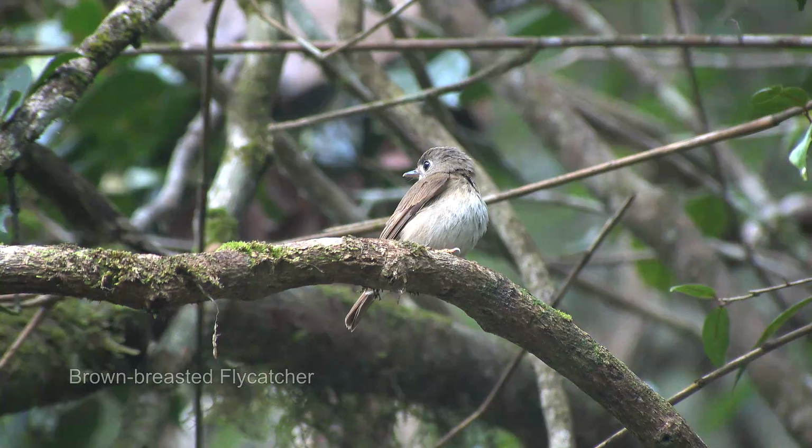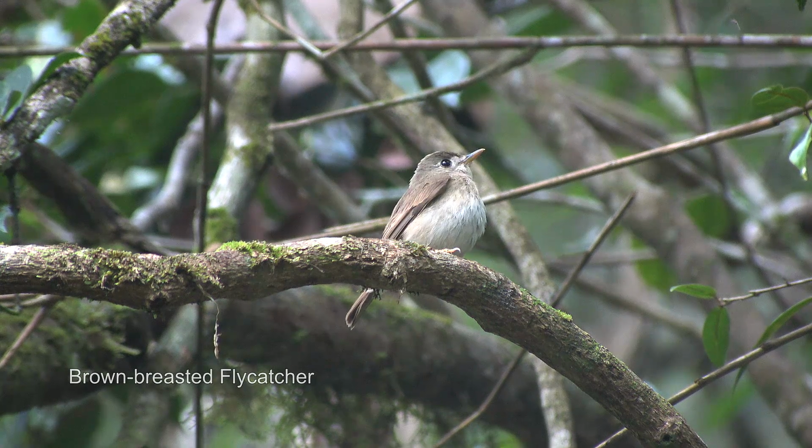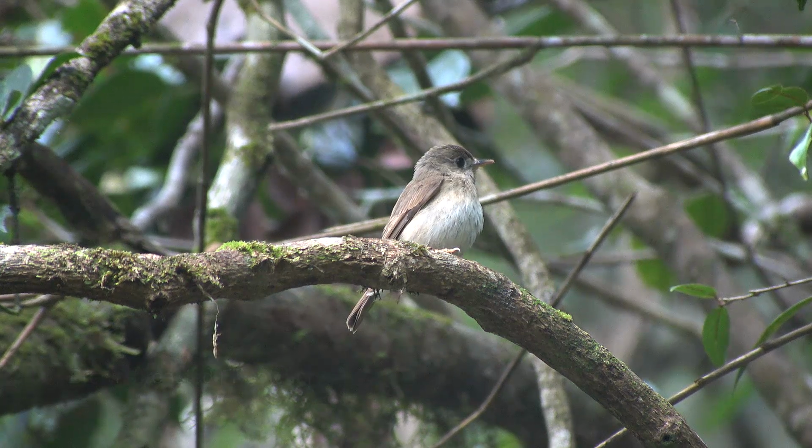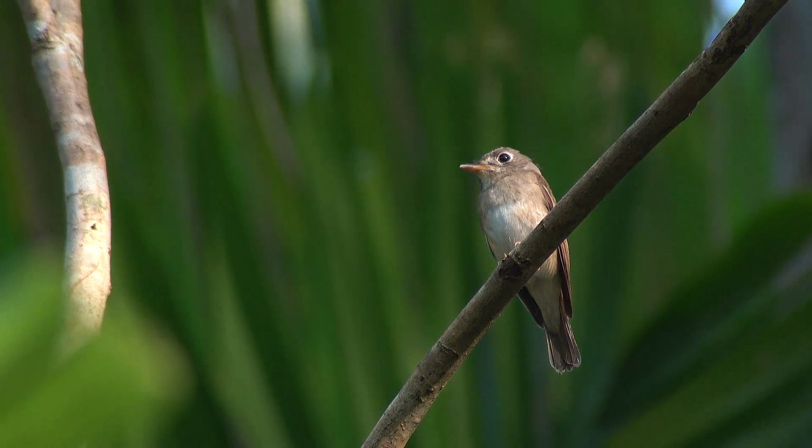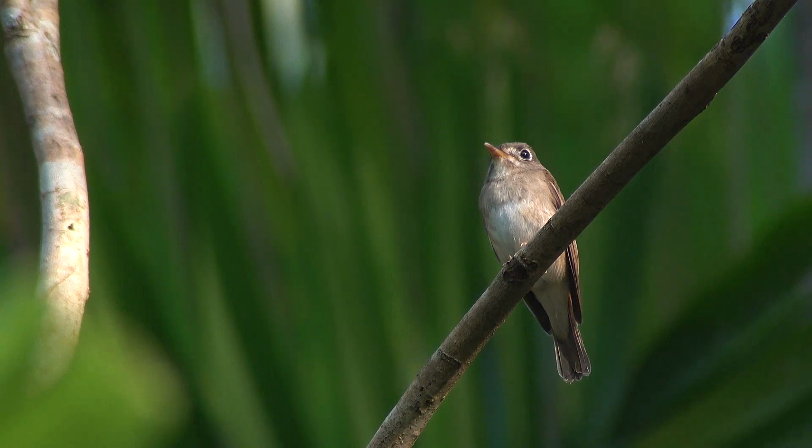You can see the pale legs. Yeah. The Asian brown flycatcher has black legs. And this is a pale leg. So you can hardly see the legs, but. No, that well, it's in twice. Yeah, but there.